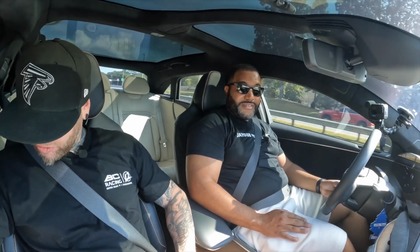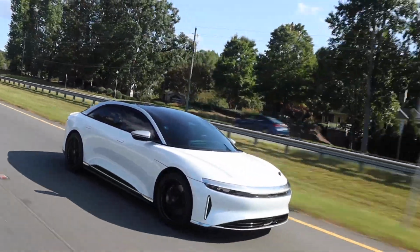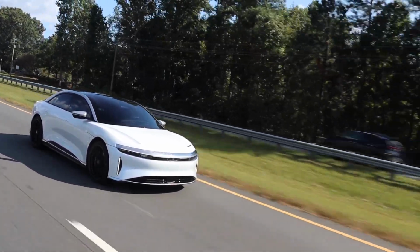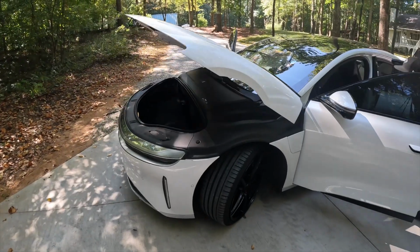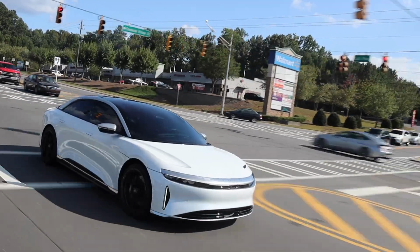Overall, it's a pleasant car to get in and just take places. I would love to just go out on the road. This is a good road trip car. It's a good riding car. It's very comfortable. You have plenty of room for storage in the front and the rear. And you can ride deep with people in here and be comfortable.